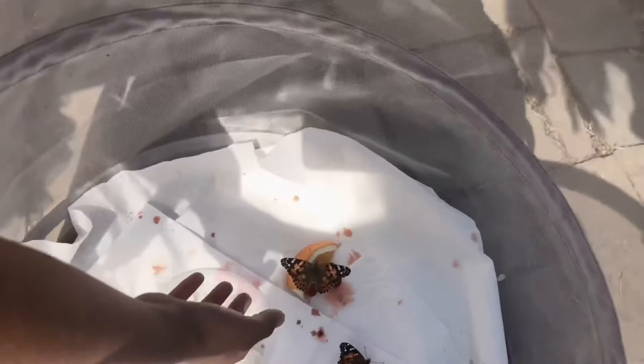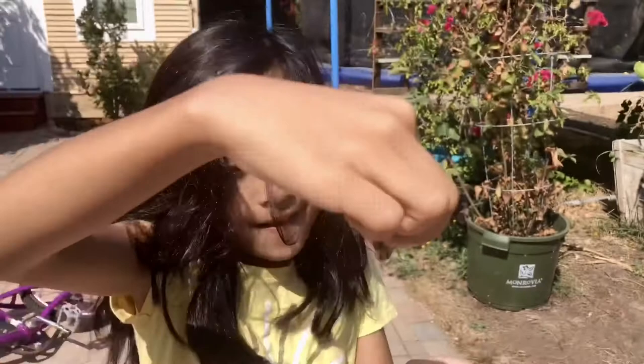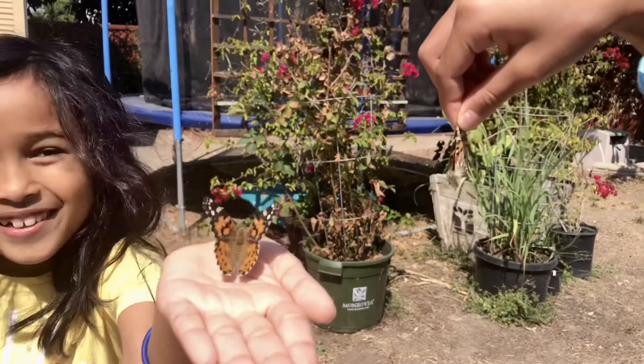Let me touch her. Hi. No, not like that. Oh, oh, it's flying! Is there any more? Good, let go. Let go. Hi, little butterfly. Look at mine. I'll name this one Millie.